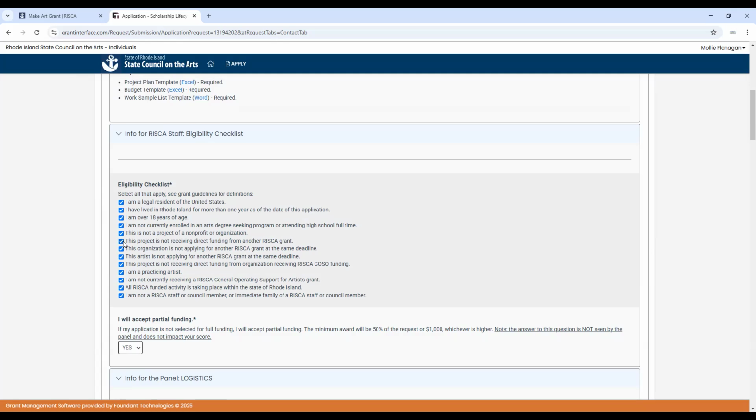This project is not receiving direct funding from another RISCA grant. This would include if you were being funded directly by, like, the Wilbury Theater Group, who receives general operating support for organizations from us. So if you're getting direct dollars from any other entity that is somehow directly funded by a RISCA grant, whether it's a project grant or general operating support, you're not eligible.